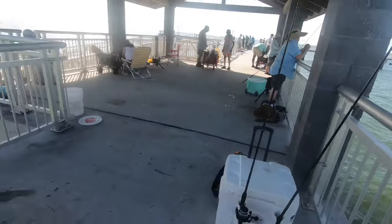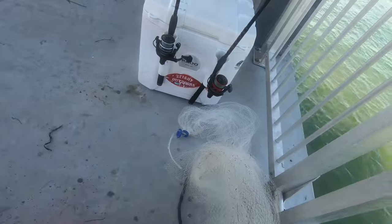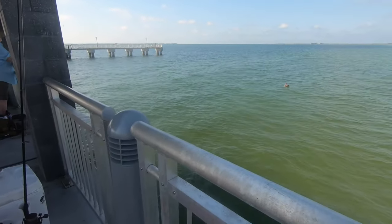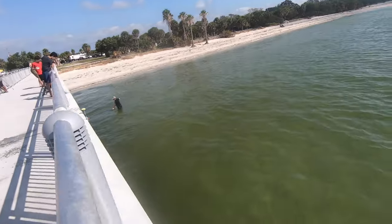What do you got there? Oh yeah, that's a nice one. Put it in there. Thank you. That's a good sand perch. Good snook bait. Guys out there too, wow. There's a guy down there casting under the bridge. What is that? Somebody's cast net?